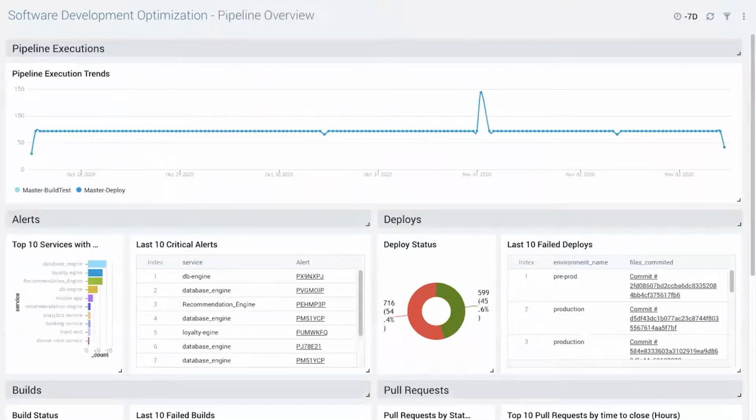So let's take a look at this data a little bit differently. We're going to switch over to the pipeline overview. This is, again, one of the other overview dashboards with a little bit more of an operational twist on it. What you can do here is immediately see the pipeline execution trend for each of my pipelines. How many deployments are being pushed out into production over time?